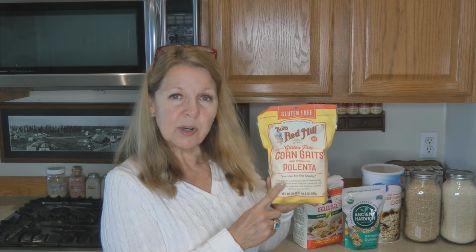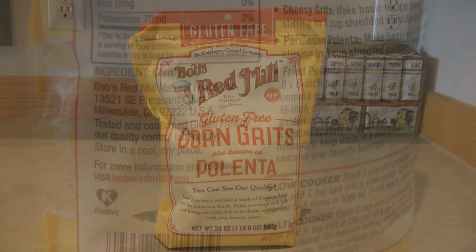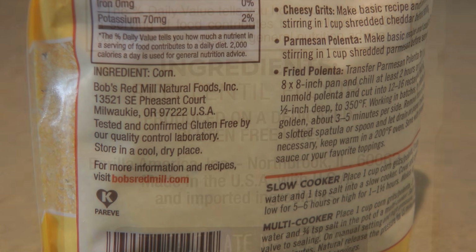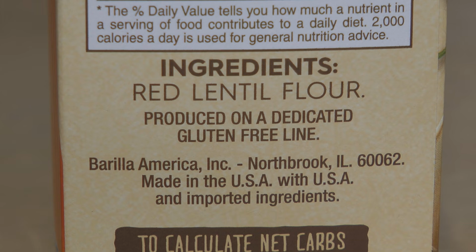Grits are also made from corn and they are a great prepper pantry gluten-free item. You want to read carefully on the label though to make sure there's no cross-contamination, simply because they come from mills. For example, Bob's Red Mill, they have all types of wonderful grains, very high quality. So you can easily read on the label that they're tested and confirmed gluten-free by quality control laboratories. Sometimes the products will even state that they're made on a gluten-free production line, and that will help you ensure that you're avoiding any cross-contamination.